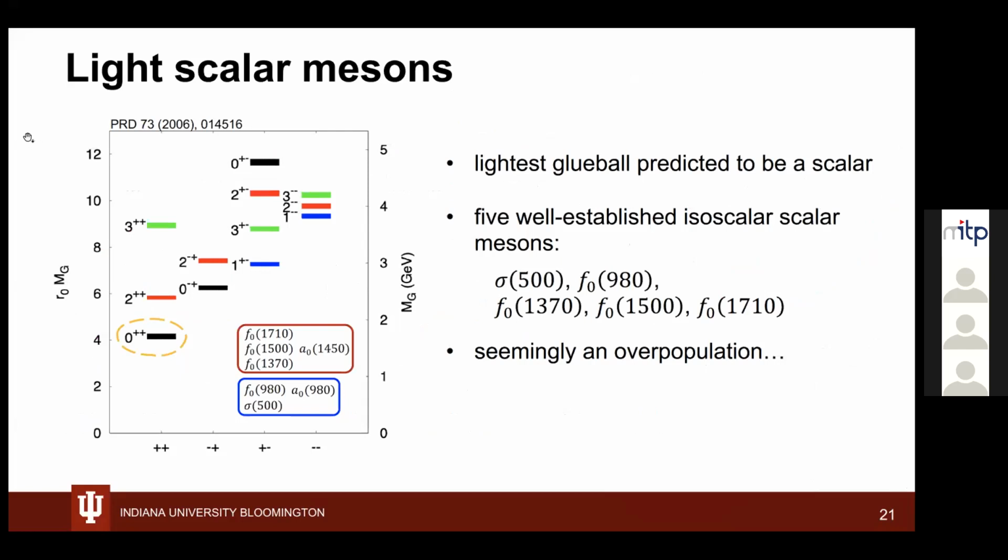Then another topic I want to discuss here in light hadron spectroscopy are the light scalar mesons. And I'm sure most of you are aware why that's a particularly interesting topic. That's because the lightest glueball is predicted to be a scalar particle. That's the one marked here on the left-hand side. That's predicted by lattice QCD to be slightly below 2 GeV. And the very intriguing thing about this is that there are five well-established isoscalar scalar mesons, the sigma, the f0(980), 1370, 1500, and 1710. But there are only two isovectors, the a0(980) and the a0(1450). And so that is seemingly an overpopulation, which together with this lattice QCD prediction is a very intriguing situation.